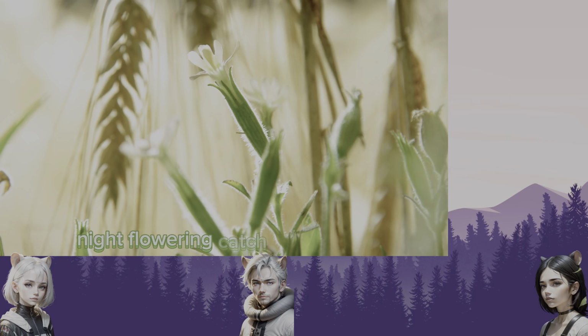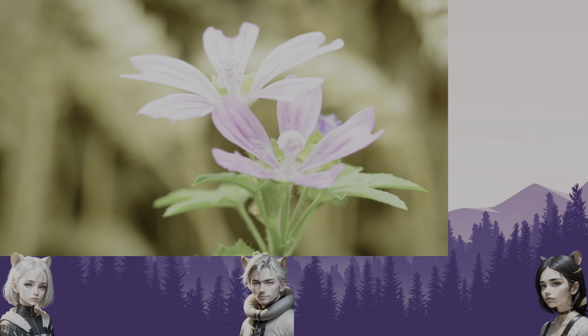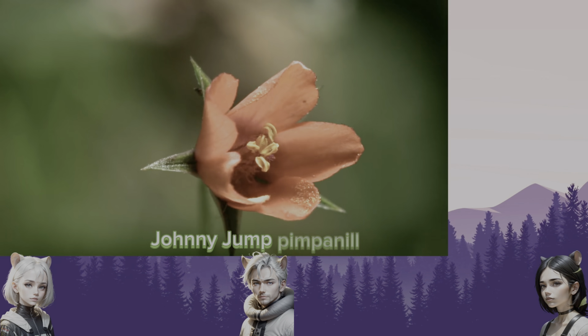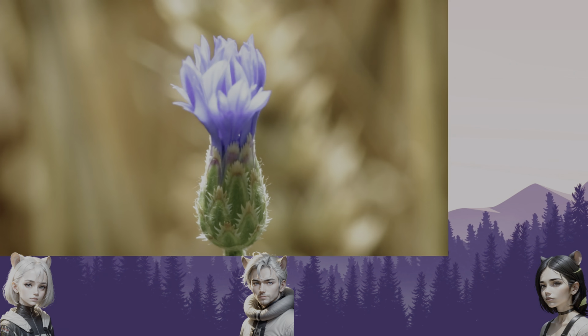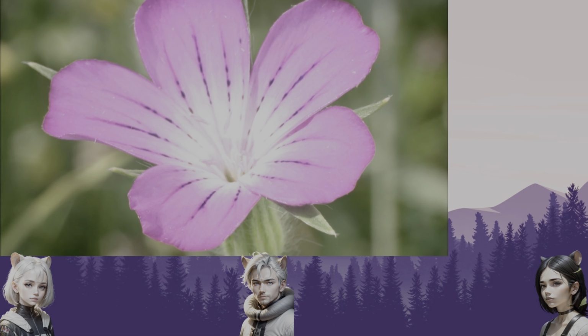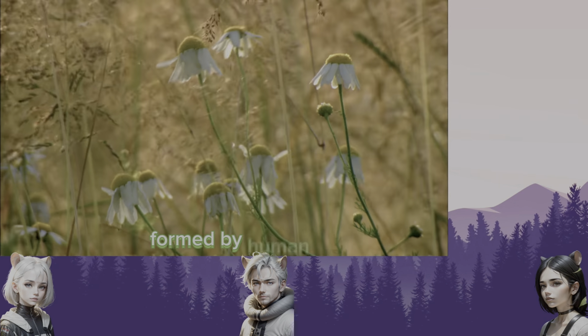Night flowering catchfly, common mallow, Johnny jump, pimpernel, cornflower, Venus's looking glass, corn cockle. They've all adapted to a life in the sea of grass formed by human hand.